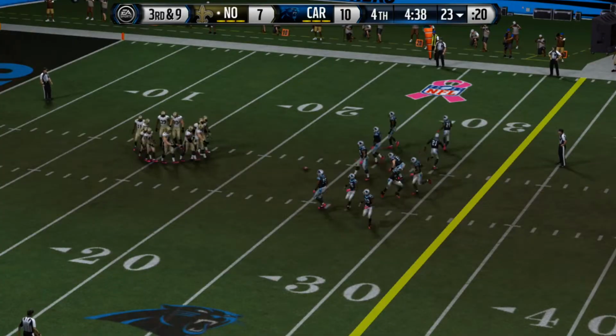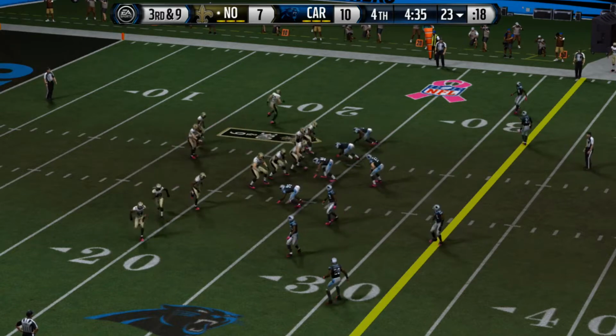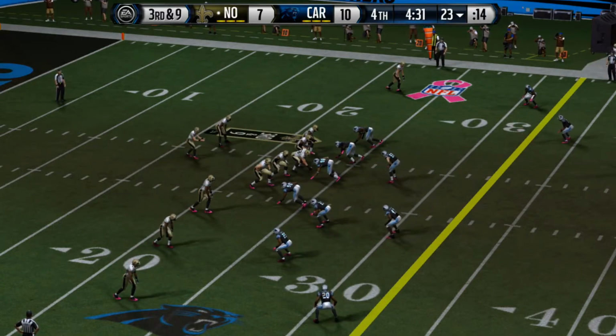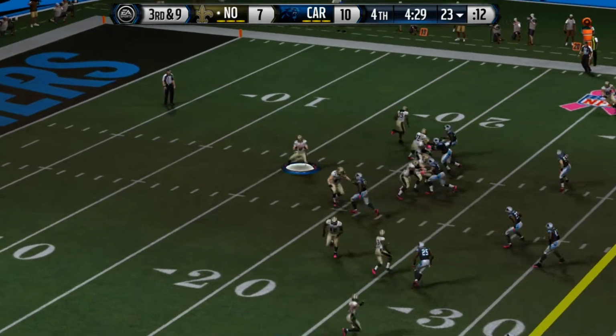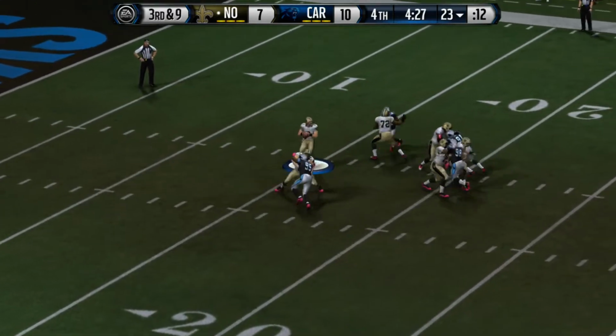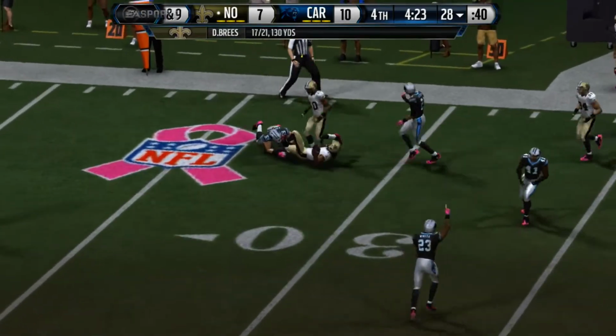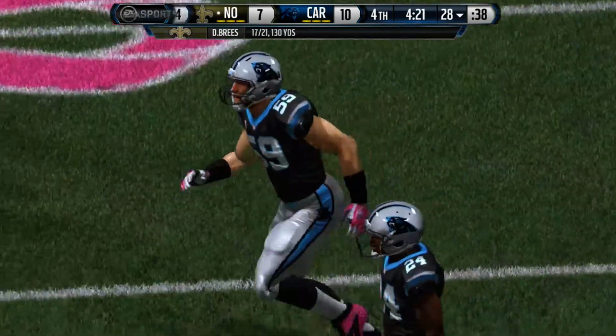See what they do on this third down situation. Colston lined up in the slot. Breeze from the shotgun. Makes the reception. And he's going to be tackled. And that's going to bring us to fourth down.